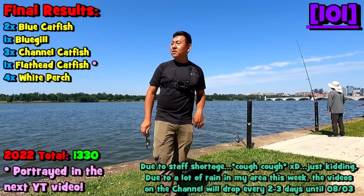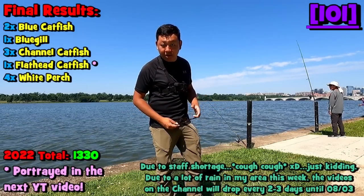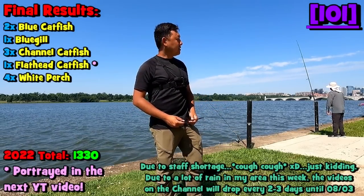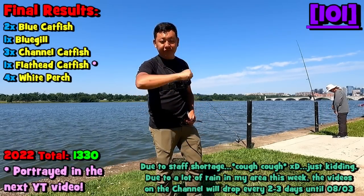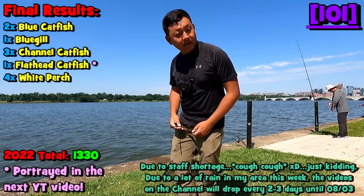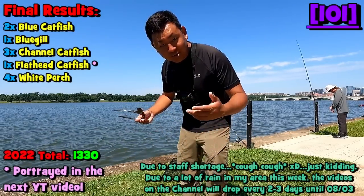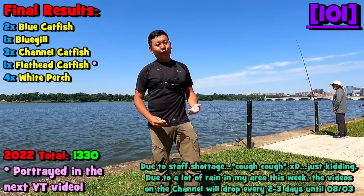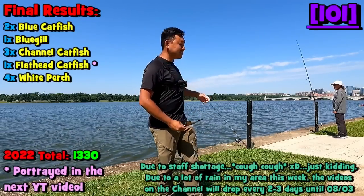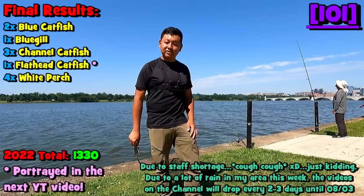We achieved our main objective of the day. We're at 100, the purple number, right over there. Next step, we're going to go towards 150. Oh, heck yeah! The quest for the species doesn't just stop because we hit triple digits. Not to mention that we did catch four different species of fish from the Potomac today. So a very nice start for our Washington D.C. trip.